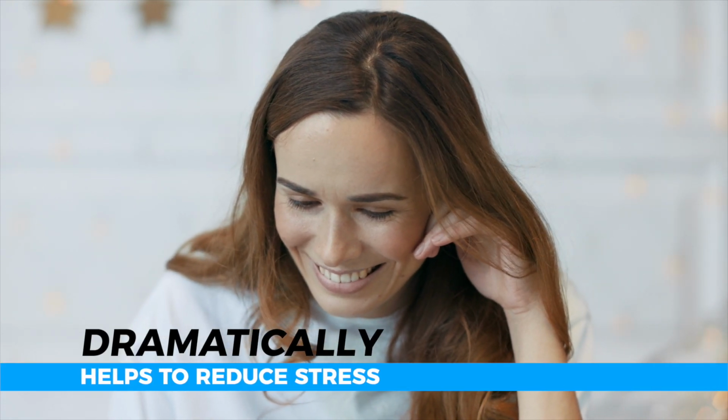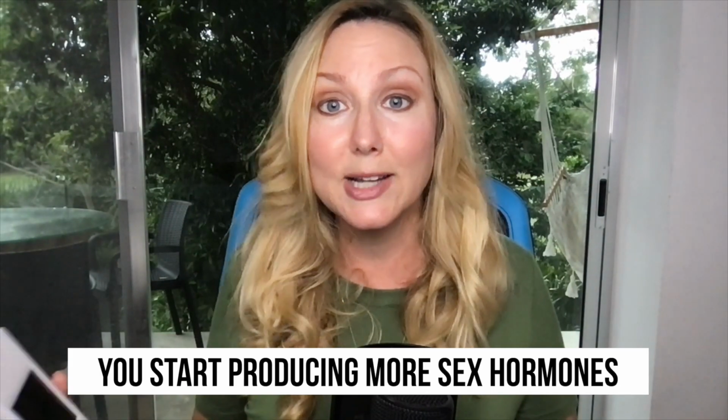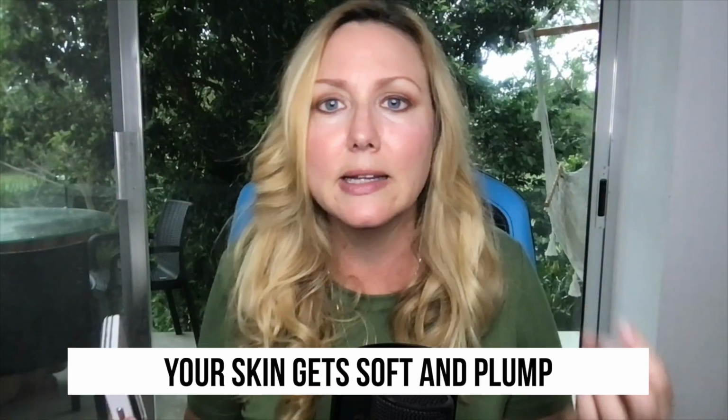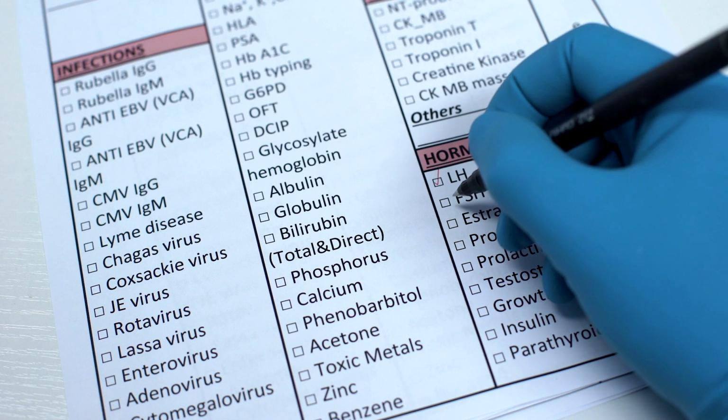If you're really stressed, your body is going to produce more stress hormones at the expense of sex hormones like estrogen, progesterone, and testosterone. So what this program does is it dramatically helps to reduce stress because it makes your body work more efficiently. Your digestion, your energy production, your sleep, your circadian rhythms, everything is working more efficiently. So you have overall less stress in your body as a result. And you start producing more sex hormones and your libido comes back and your skin gets nice and soft and plump again. So long story short, I saw a dramatic reduction in my menopause symptoms. My libido came back. I sleep better. I'm just overall a happier person. It's because my hormones are balanced.